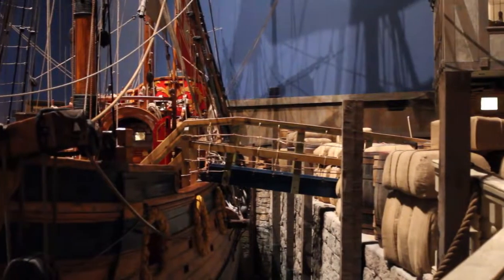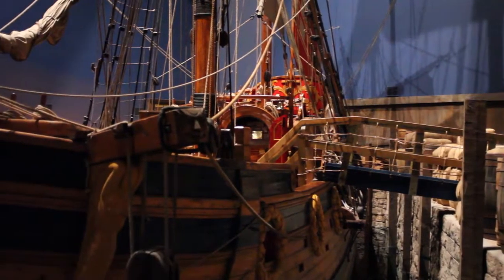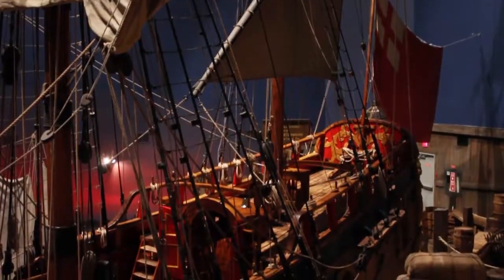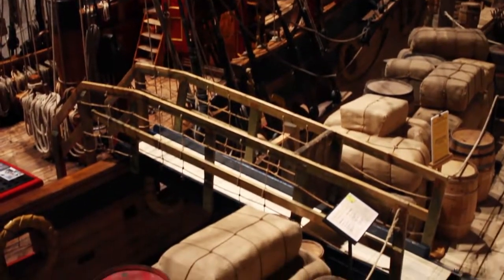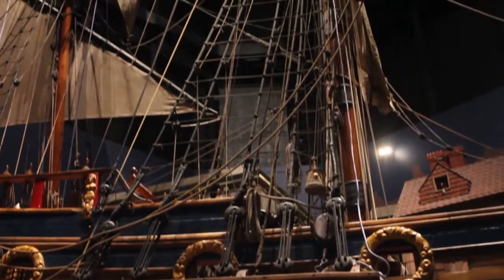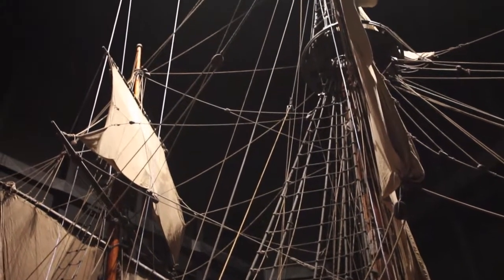It's been estimated that about 4 million people have trod its deck since it's been established in the museum, many of those school children on tours. It's amazing how many people remember having visited the Nonsuch in their school days. Often that's something that impels them to bring their children back to the Manitoba Museum many years later.